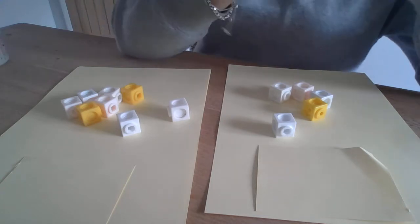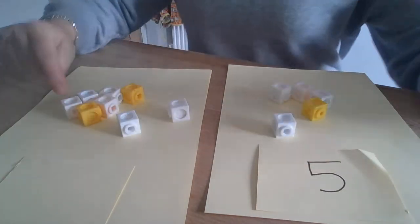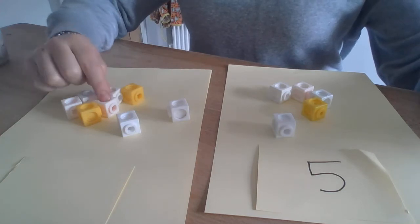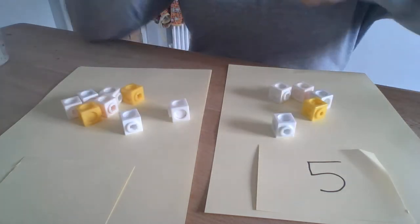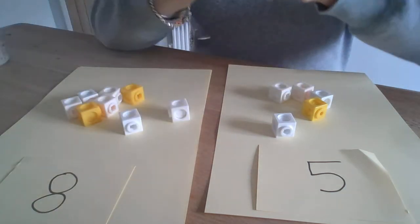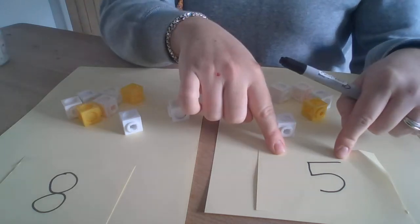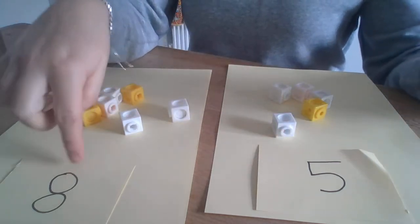Are you ready? 1, 2, 3, 4, 5. 5. So let's write the number 5. There we go. And then we're going to count this group. 1, 2, 3, 4, 5, 6, 7, 8. 8. Number 8. So have a look at my groups. Which one is my biggest number? Is it 8 or is it 5? Okay, so it's our number 8.